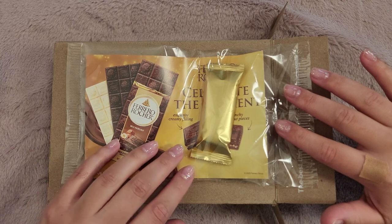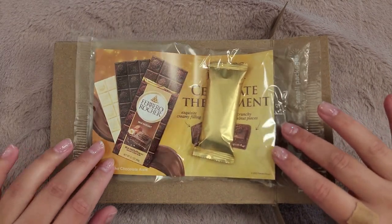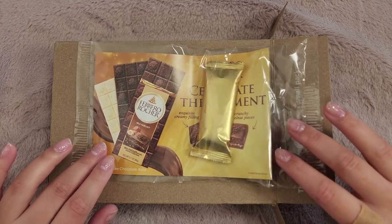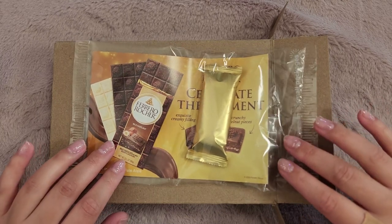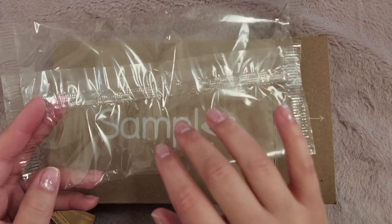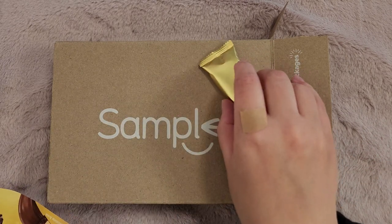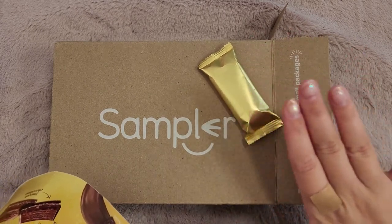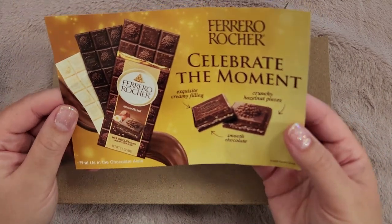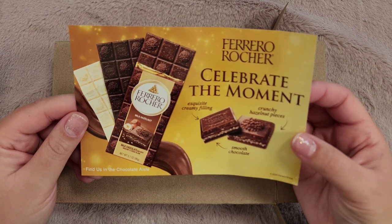I've never seen a Ferrero Rocher chocolate bar. I've seen those little truffles that we all know. This is so cool. So they gave me a little tiny piece of a chocolate bar. That is so cool. I like these crinkles. That's why I'm playing. Very precious, very adorable. Okay, so it's got exquisite creamy filling, smooth chocolate, and crunchy hazelnut pieces.